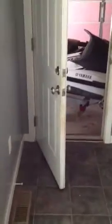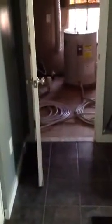All right, this is the laundry room. This is the room on the backside of the garage. Here's an offset to this laundry room. This is the heater room.